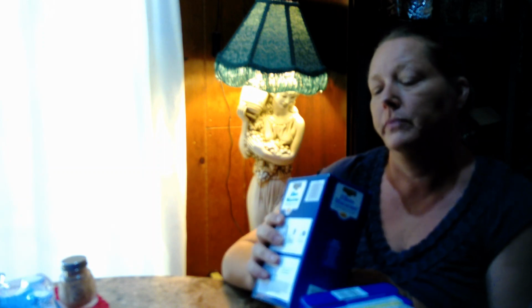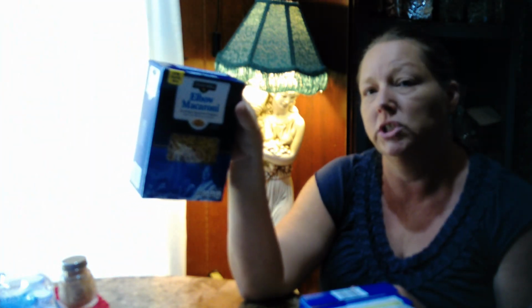So this is a 2 pound box. This box was cheaper as a 2 pound box than it was to get 2 1 pound boxes. Let's see. This was $2.25 for 2 pounds. The 1 pound boxes were $1.25 each. So I saved 25 cents on this particular item by buying the 2 pound box. So this was $2.25.